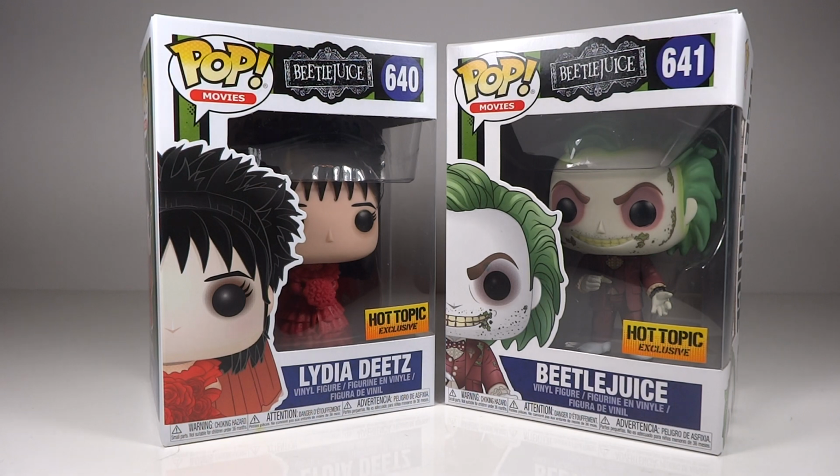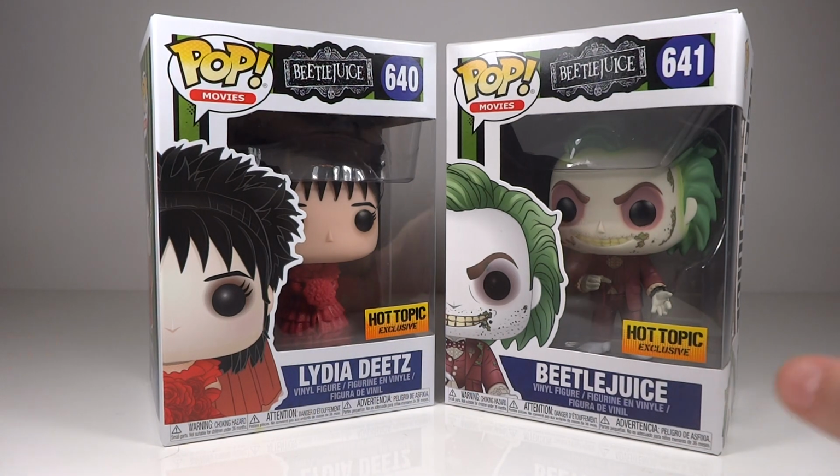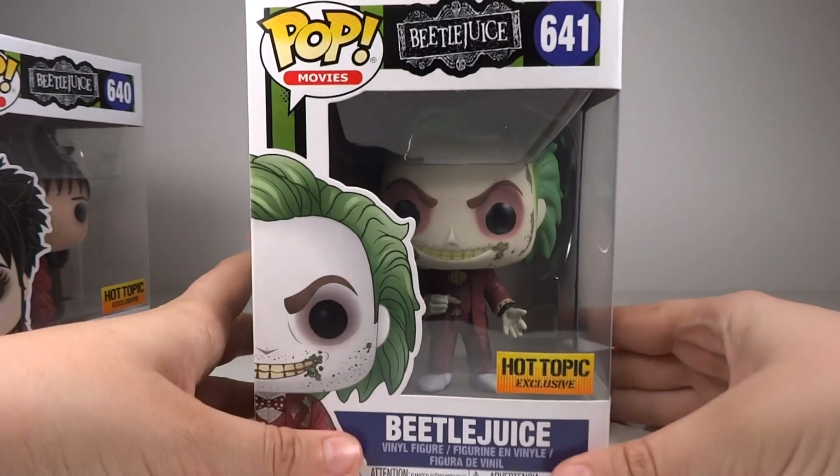I kind of forget I love it until I watch it again, and Beetlejuice is just a great character, so I really enjoy that these came out, and I really enjoy the fact that he's holding the finger with the ring. So anyway, let's just do a quick look over at the box. I'll just show you guys one box because they are both the same.